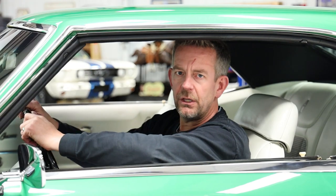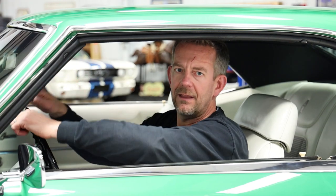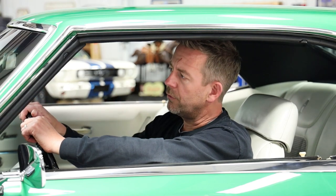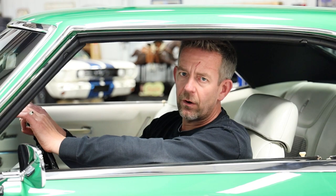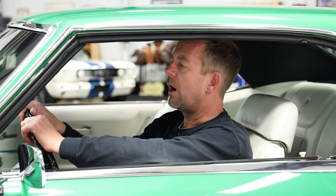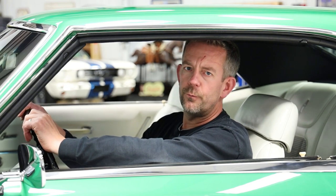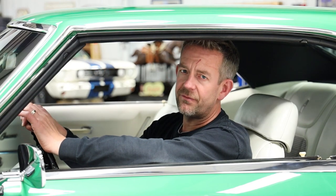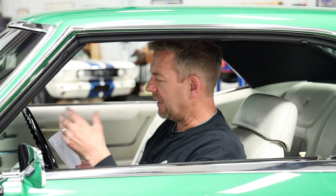People will clearly know a Rally Sport by the hideaway headlights. This is one of those vehicles, so this is a very rare vehicle. It also has a very rare color. It's Rally Green with white stripes, and it has an ivory houndstooth interior. From what I've gathered, only 1 or 2% of all the vehicles made had this color combination, which makes it very special. So let's get into the details.